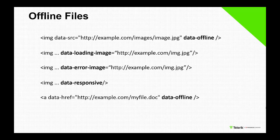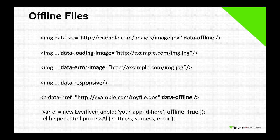So you can actually also use the offline for any kind of resources. It doesn't have to be an image, it can be any kind of document. So this is supported in any kind of resource. The way it works is you need to initialize the backend services SDK here with our new app ID, say offline true, and then call a specific method that makes sure that all those HTML attributes are processed and you have the final output.